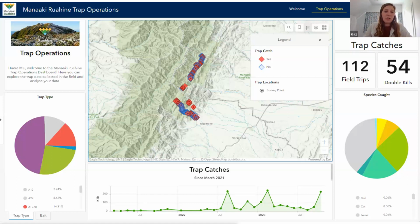So their operations have changed a lot since the first implementation of the app. Initially, we were only setting box traps, but then automated traps were being installed starting in 2022. So in the dashboard, they can actually see which species are being caught by which trap type, and we can even see which bait is attracting different pests. So this was super eye-opening for Manaki Rohini, and it's a great tool for them to see progress over time as well.